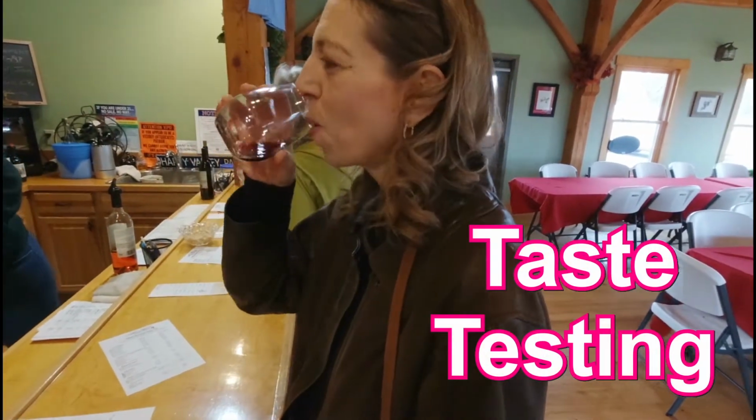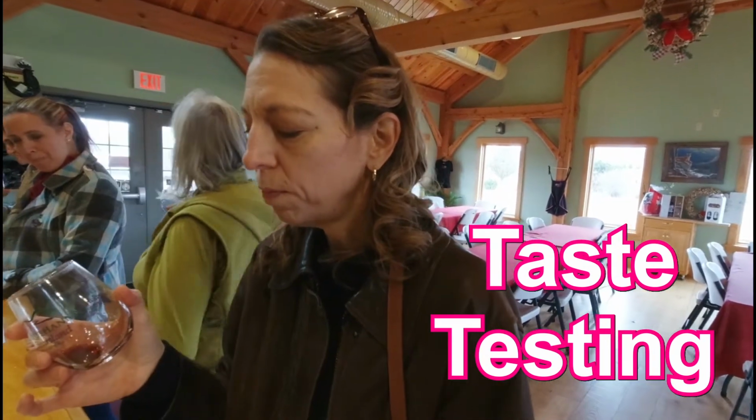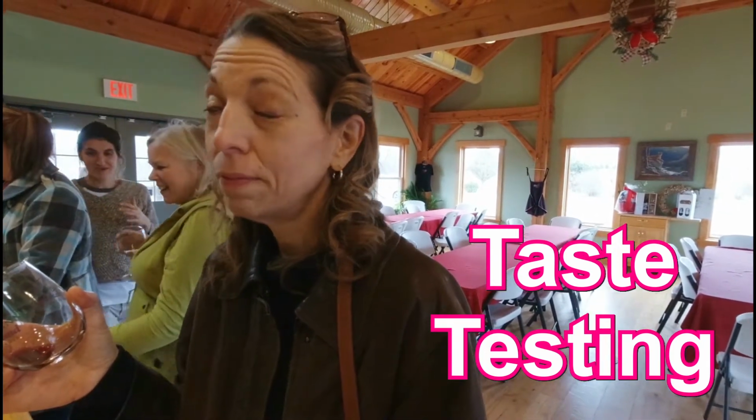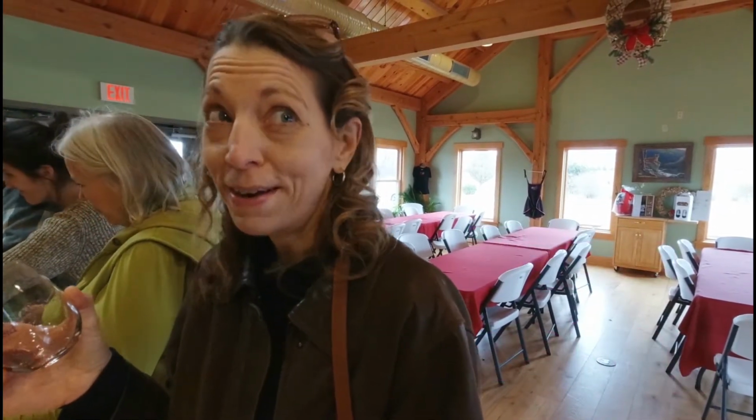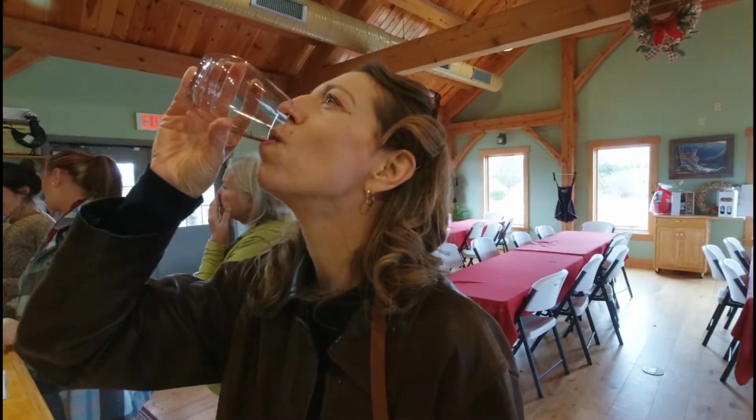The vineyard, as we see it today, was established in 1999 on only 3 acres of land. These are really good. The winery itself opened its doors in 2010 when they bottled their very first vintage.